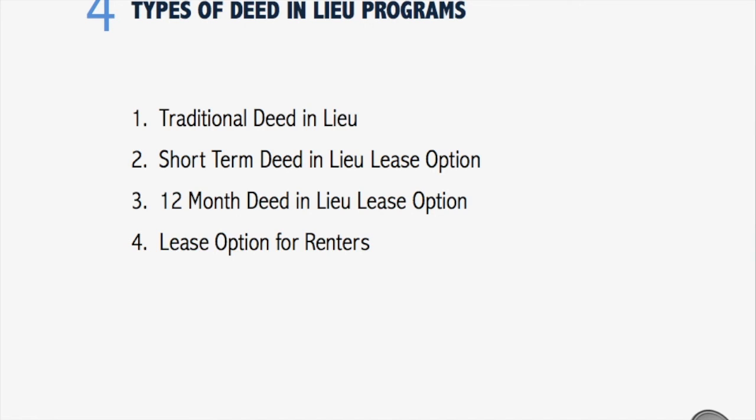1, the traditional deed in lieu. It allows you to turn the property back over to the lender in lieu of foreclosure, and it allows you to walk away. When you're approved, you have a set period of time you need to leave the property in broom swept condition, and you move on. You could get relocation assistance if eligible, not always guaranteed.